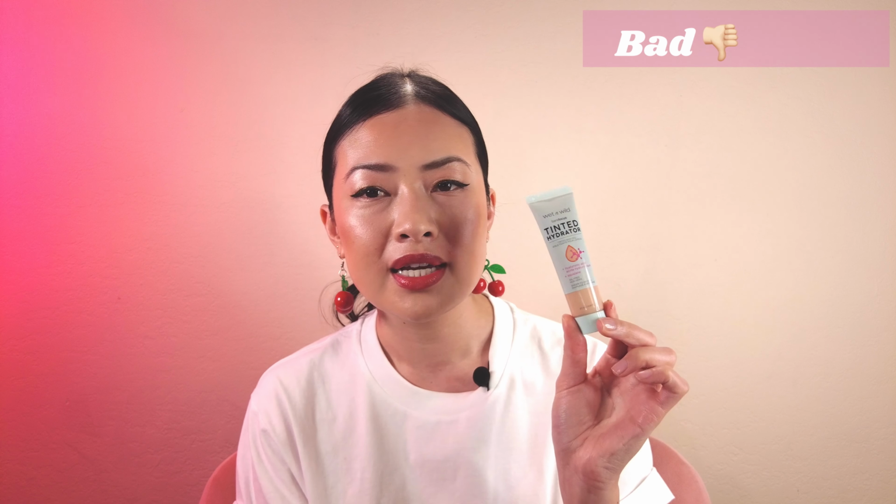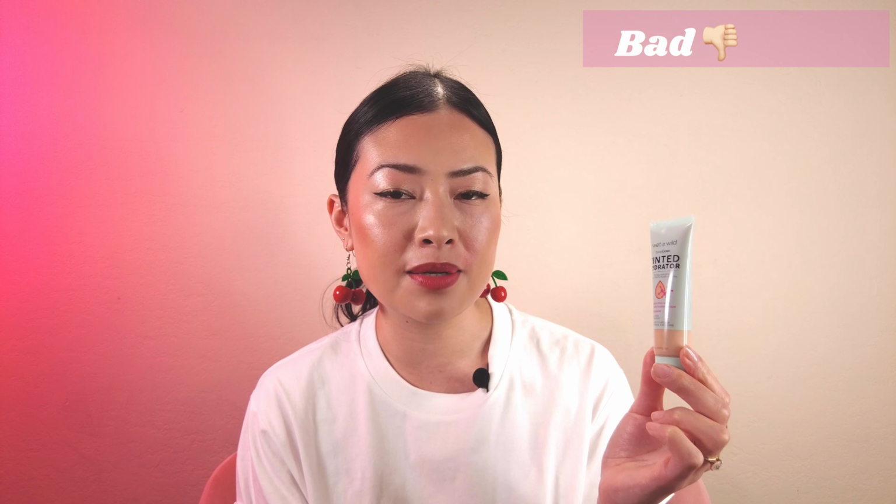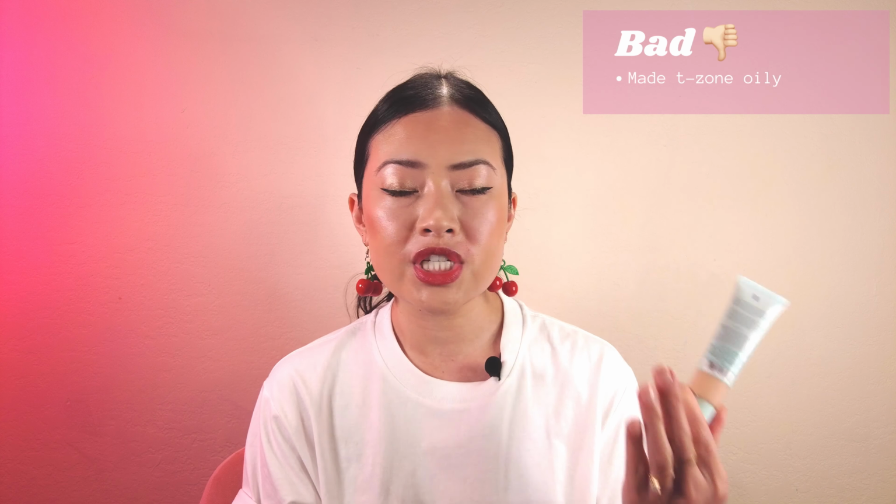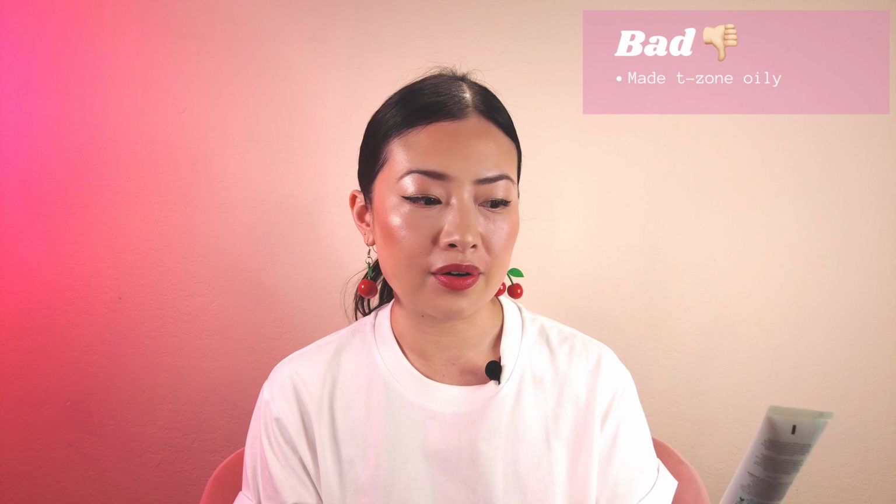The only downside to this Tinted Hydrator is that after a couple hours, it did make my T-zone noticeably oily, which is fine because you just blot it or you just powder it. If you watch my May favorites video, that was a day that I tried on this foundation, and you can see how my skin in that video is noticeably glowier than how it normally looks in my other videos.